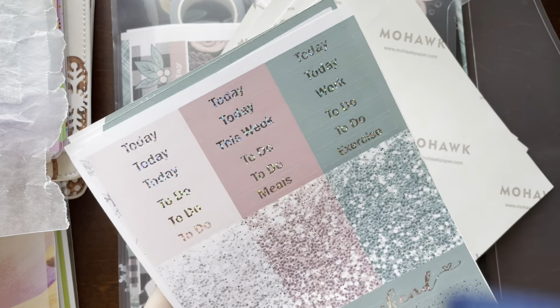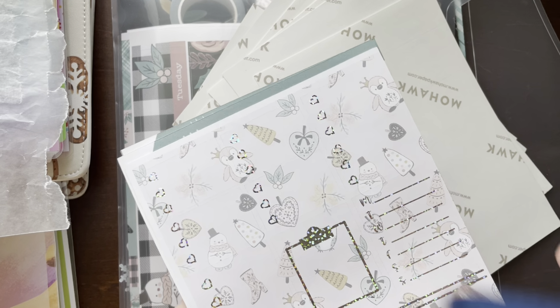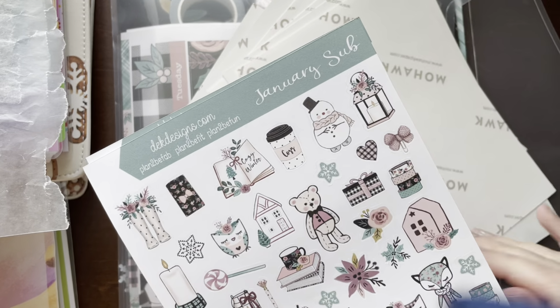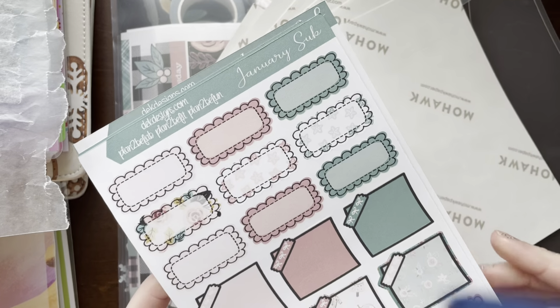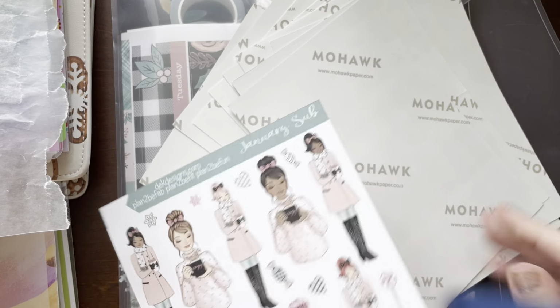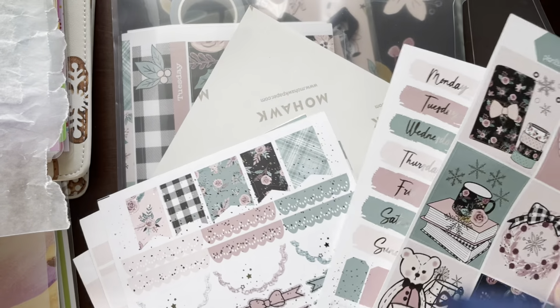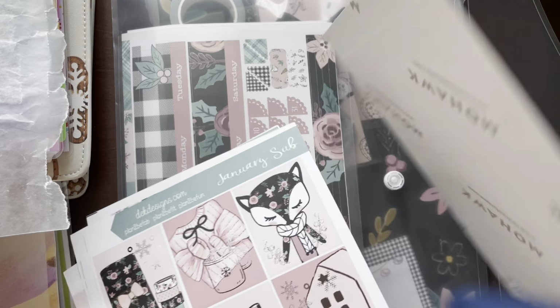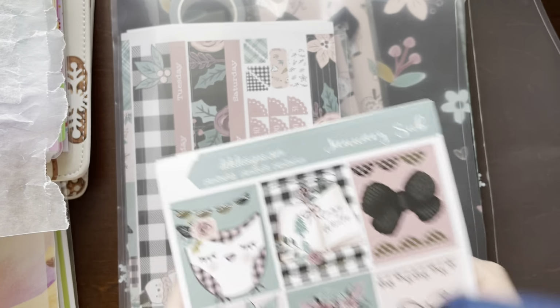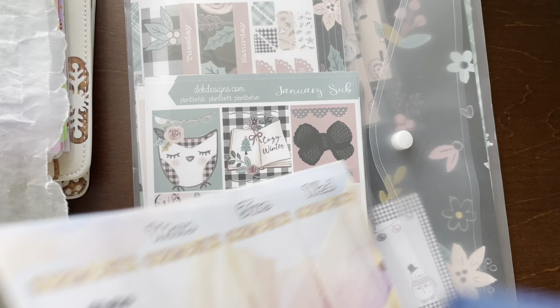Your glitter headers, other headers, small checklist. And here's your other checklist and your clipboard Monday to Sunday and some scripts. And deco. Cute boxes. More Monday to Sunday date covers and the decorative girls. So only 1 weekend banner per se, but you can choose which set of flags you want to make your weekend banner out of. So I like that I have options. Nice. So that is the January sub kit that came in the December subscription box. And that is my little haul for the week.